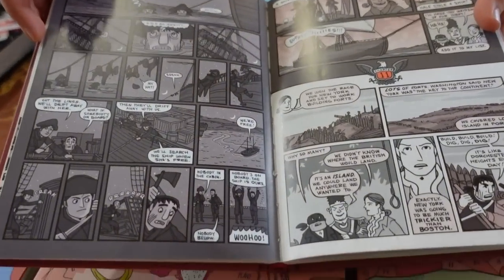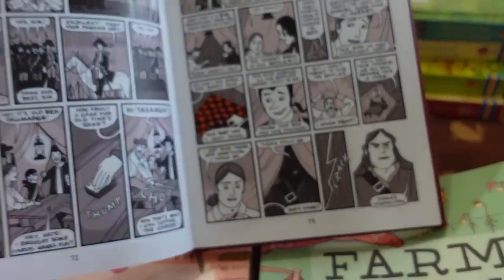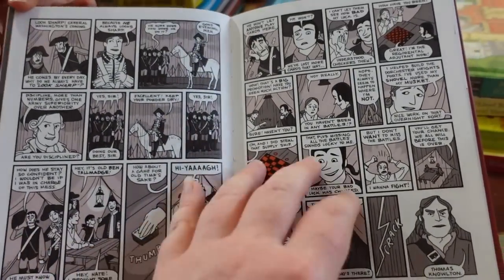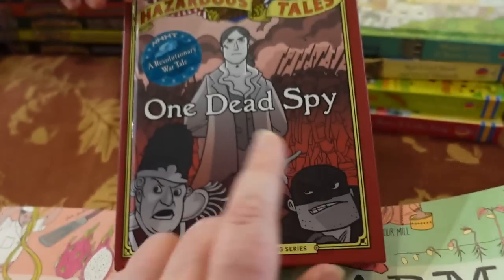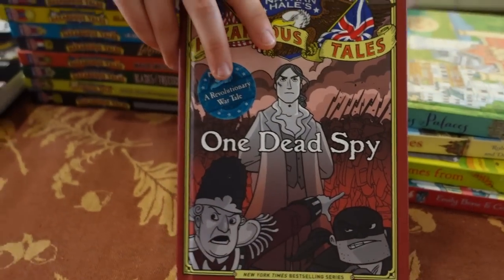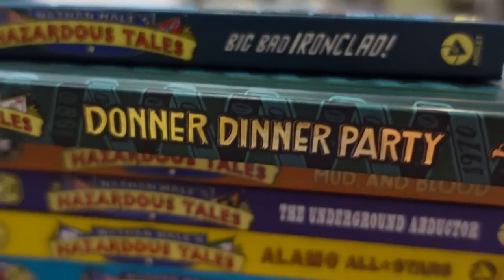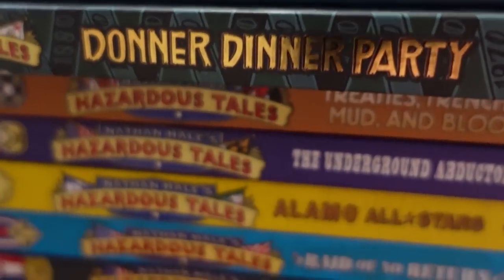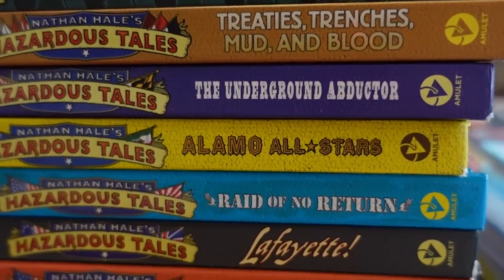Okay, these are graphic novels, so they tell the history story, but in a really engaging way. And the kids, they're learning, I tell you, they learn a lot of history from these here. So this one Dead Spy. Let me see the other stack. Big Bad Ironclad. Donner Dinner Party. Treaties, Trenches, Mud and Blood.